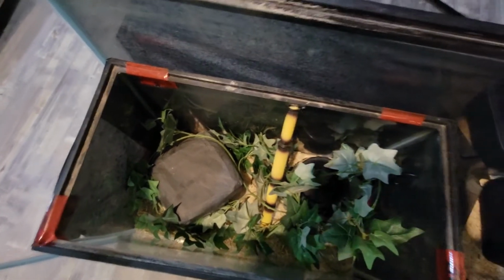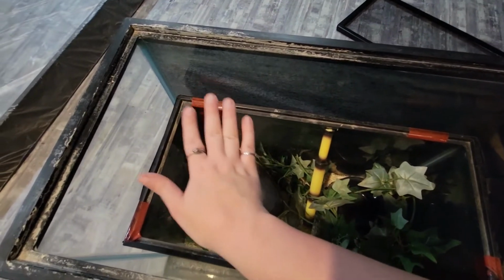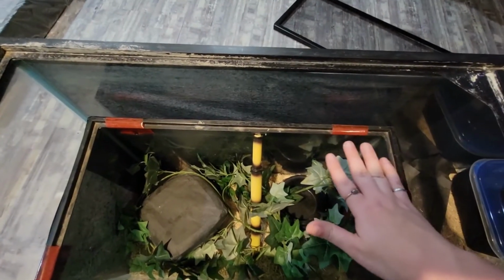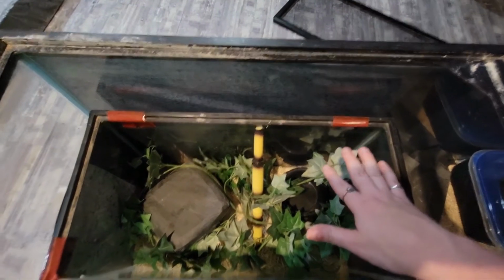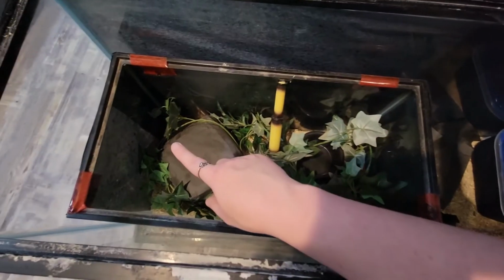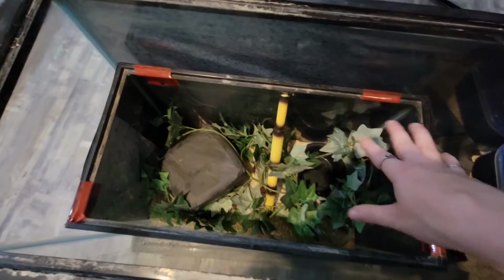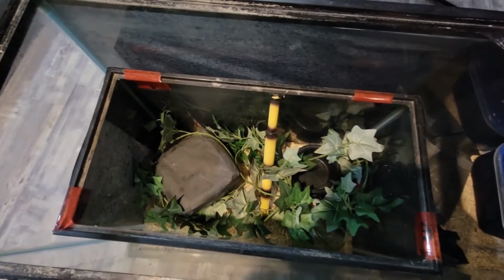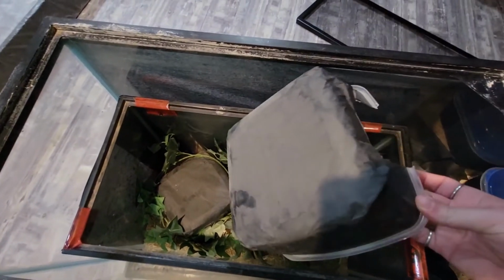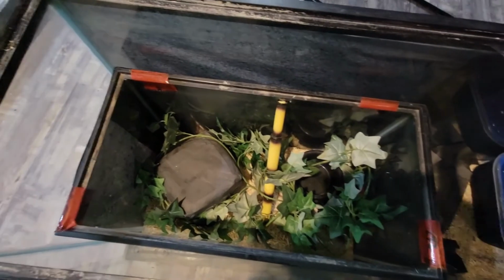So essentially what I'm planning is this side over here will be where his heat lamp is. So this will be the warmer side. The side that has his water over here will be the cooler side. So it's suggested that you have a hide on both the cool and the warm side so that they can go on either side and feel secure. So that's why I have two. I didn't want to put the other big hide like this in there just because it would take up too much room, because this isn't very big.